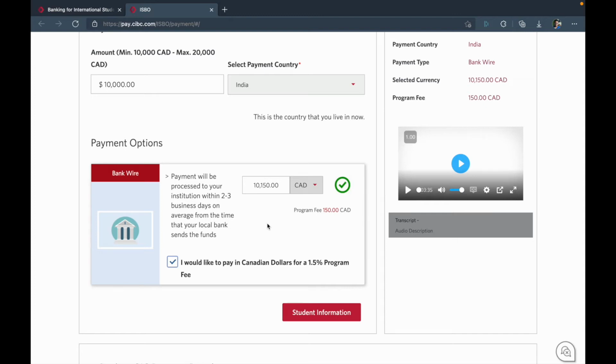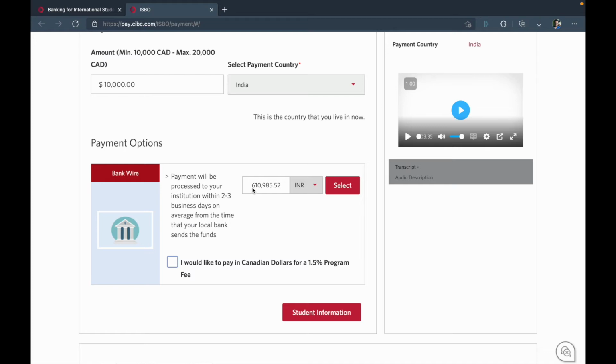I haven't done this myself, so I don't know much about this, but do remember that somewhere along the process some currency conversion fee will be added, so the amount will be somewhere close to what you were paying initially in Indian rupees itself. So I just chose that method itself, and in that case the total payment would be 6 lakh, close to 11,000 rupees at this point in time.